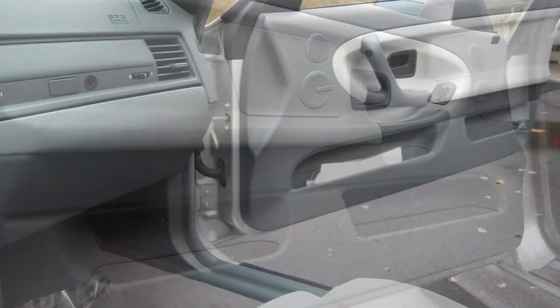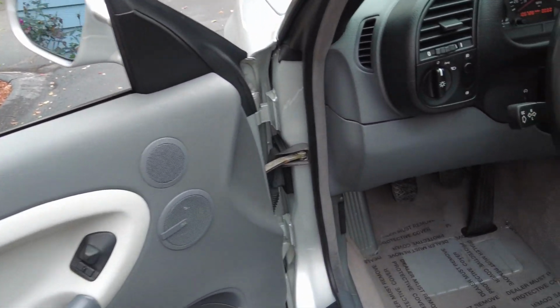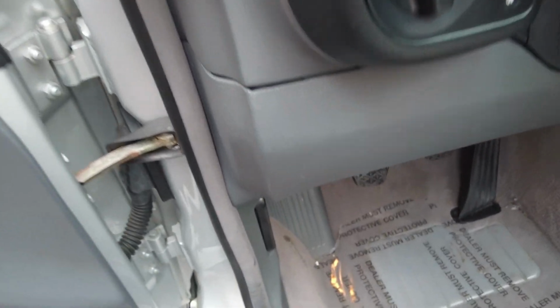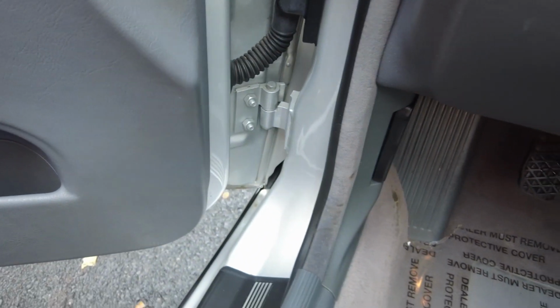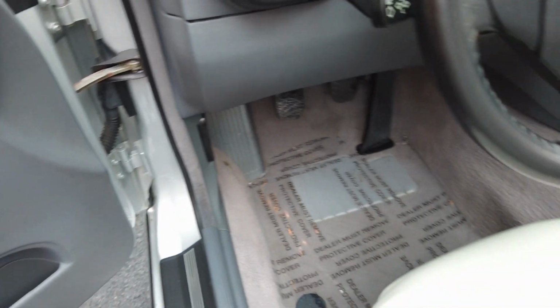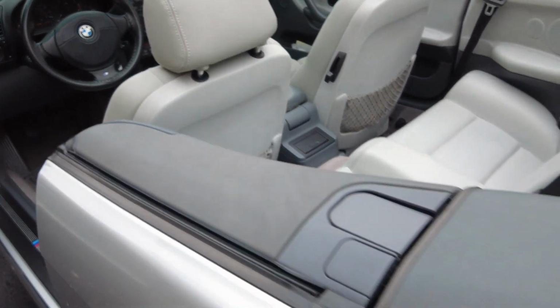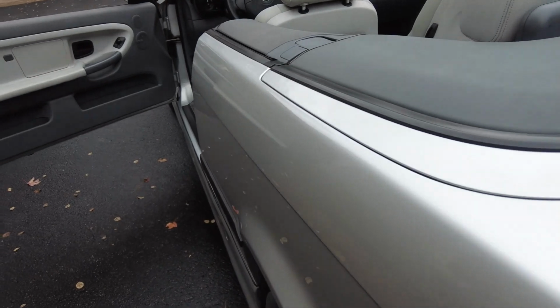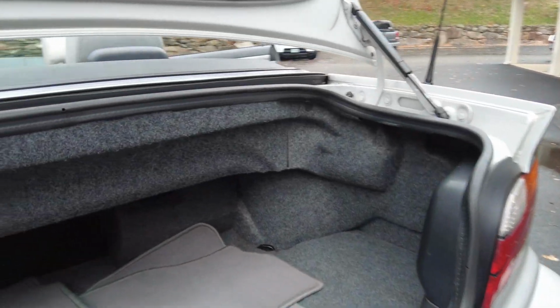But there's one small flaw I'm going to show you, and it's not something you can even easily see, but it's right here. I'm going to point this out to you. There's actually a wear spot on the carpet right here where the heel of the left foot of the driver would rest. That's really the only spot on this vehicle that we're going to disclose as a flaw. And we're going to take a peek in the cargo area, in the trunk.